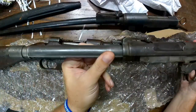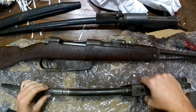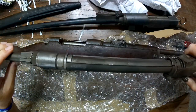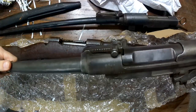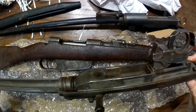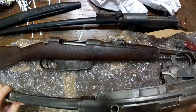I hate to say this, but I can't really complain. Just this barreled action was $188. It's got all the pieces here. I don't even know how you begin to disassemble all this. I don't have a clue. It looks like a lot of this is really mismatched. I see a 38365 there. I see some numbers here on the frame.